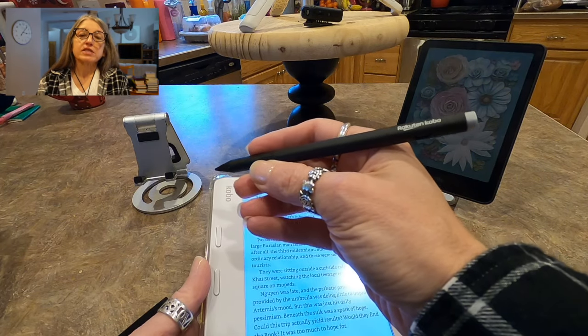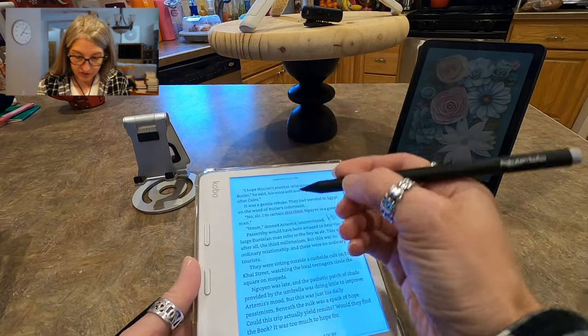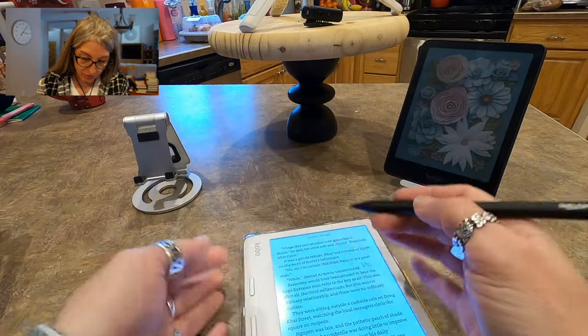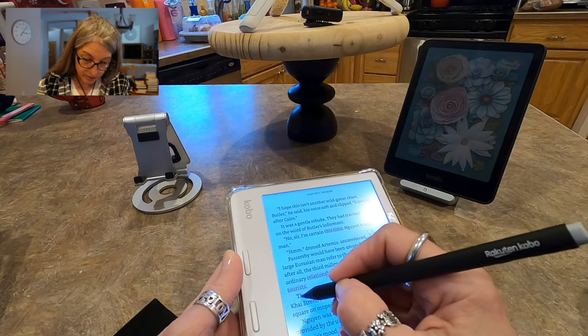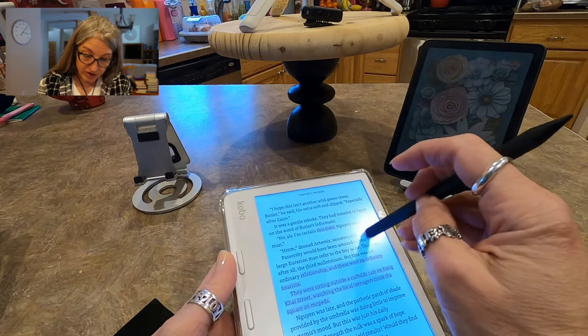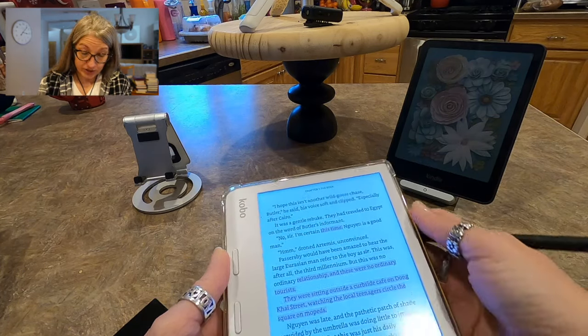I believe this is the Stylus Plus, which you have to buy separately, by the way. It doesn't come with the device, but it's got a little, I don't think you can see it, but it's got a little smart button on it. And I have my smart button set for the highlight. So when I press my smart button, it highlights. And then my eraser is an eraser. So that's pretty slick. I really like it.